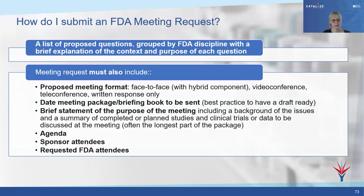And most importantly, you're going to submit your list of proposed questions grouped by FDA discipline, meaning CMC, Pharm Tox, or clinical, with a brief explanation of the context and purpose of each question. And the meeting request must also include a proposed meeting format, whether you want a face-to-face meeting, a video conference, a teleconference, or a written response only. For Interact meetings, they're almost always teleconferences, so you likely will not get a face-to-face meeting.